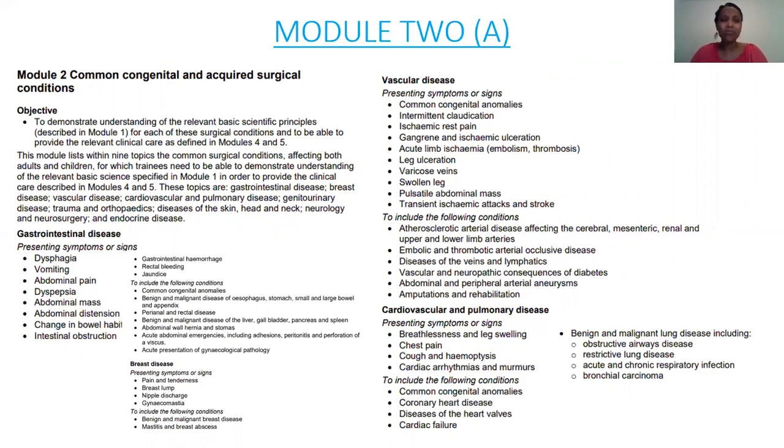gynecomastia, tendencies with medications, mastitis, abscess, malignant breast disease, DCIS, okay? Then you get into your vascular disease with your acute limb ischemias, varicosities. It's quite a lot of information. And once you start to understand the modules and what is expected of you, then you'll be able to prepare appropriately. Literally have these modules at hand, okay, and check them off as you go along.